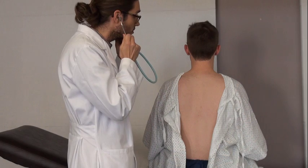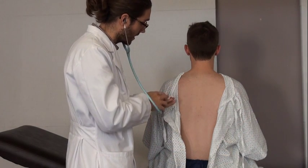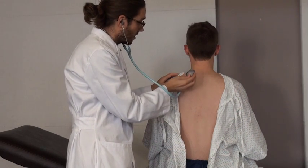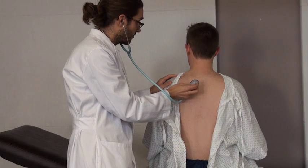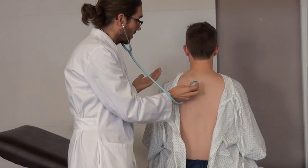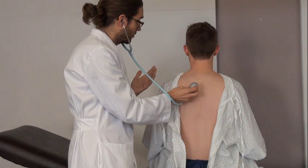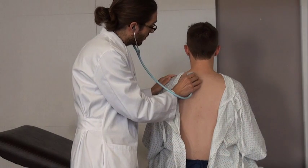I'm going to listen to 7 spots on each side of the back here. Okay? And I'm going to do this in a ladder formation, so I'm going to start up here. Every time you feel my stethoscope press against your back, I want you to take a deep breath through an open mouth. If at any point you're feeling lightheaded or like you can't continue to do that, just take a break and let me know. Okay? So go ahead and start.